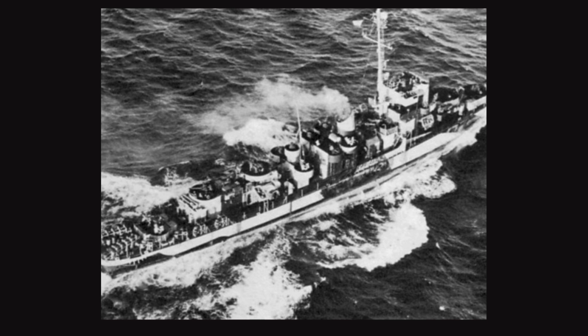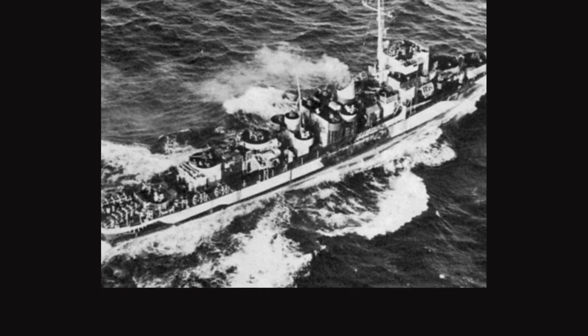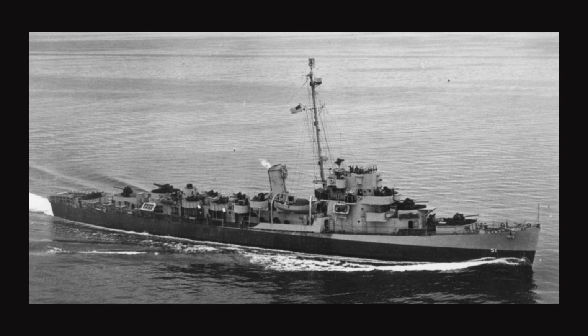Many of the shortcomings of the Evarts class were rectified with the second class of destroyer escorts, the Buckley class. Buckley class featured a longer hull that improved seakeeping and increased range. These ships carried a similar armament to the Evarts class, but they were the first destroyer escort type to carry torpedoes on board. Buckleys carried a turbo-electric propulsion plant, which gave it more speed and better range than the Evarts.